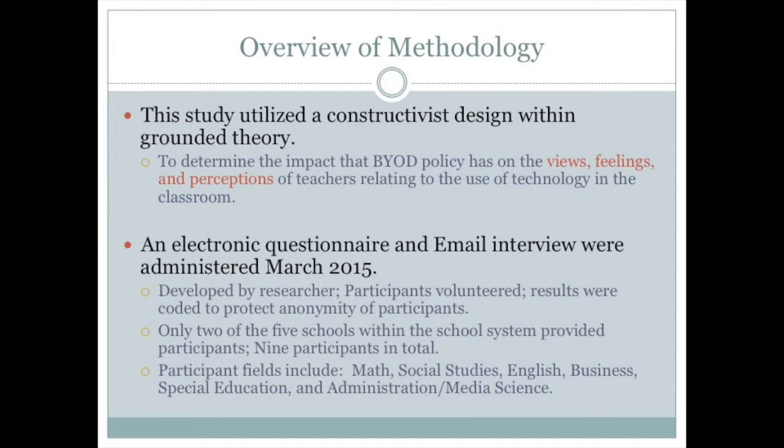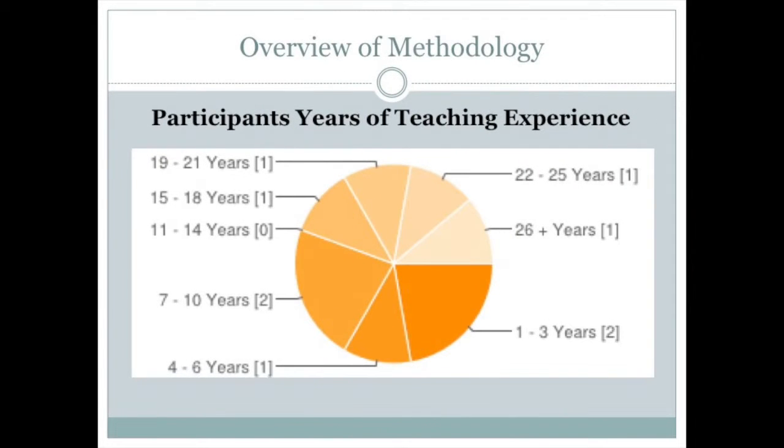Now, the participants were from varying fields such as math, social studies, English, business, special education, and then an administrator in media science. The participants varied in years of experience. I thought I had a pretty wide selection, from several in their first couple of years of teaching all the way to over 26 years of experience. So I thought it covered the spectrum pretty well.